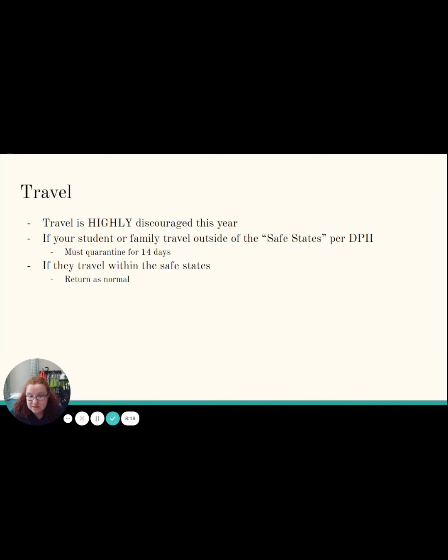Travel. So travel is highly discouraged this year. It is imperative that you travel only when absolutely necessary. If your student or family travels outside of the safe states per DPH, they must quarantine for 14 days upon return. And again, this is a DPH requirement. This is a DPH requirement that Sizer has adopted into its policy.